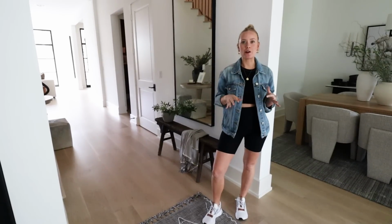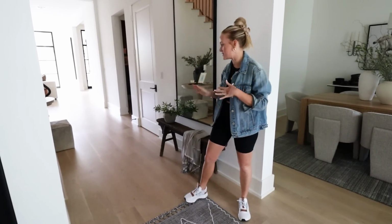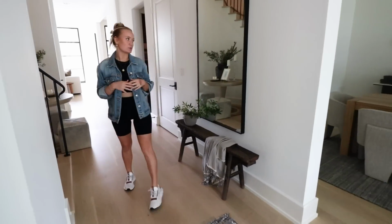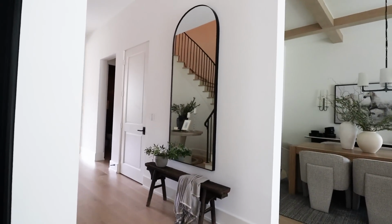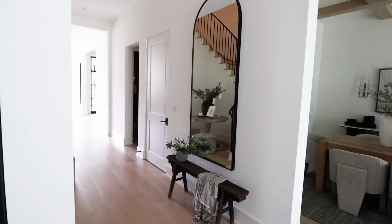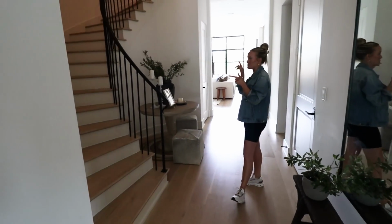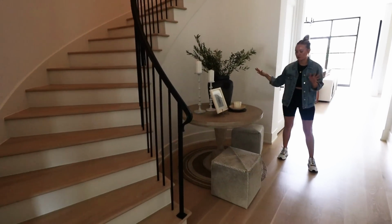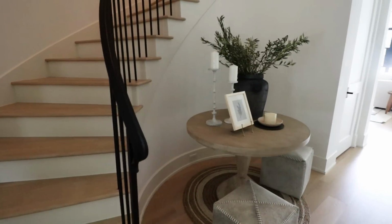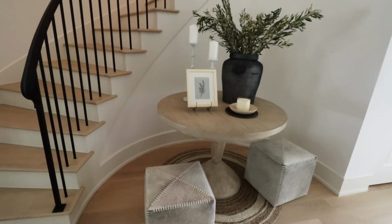So the entryway of this project is kind of along this long hallway. So you'll see we did two focal points. So coming off right here, you get this really pretty view and this arched mirror with a little bench, and you can see the spiral staircase that leads you upstairs. So this is kind of your selfie moment, if you will, and also reflecting what's really pretty behind it. And then this is more of your typical entryway moment. So we've got a nice round table, paired it with some cowhide ottomans, beautiful moment for greens, and a little keybowl and some candles.